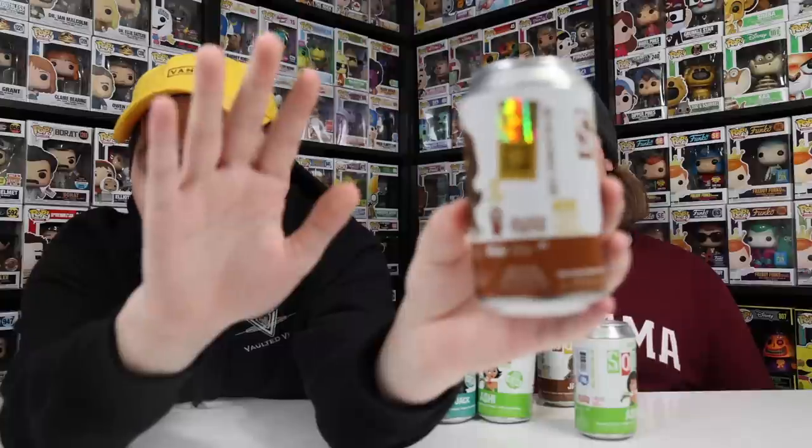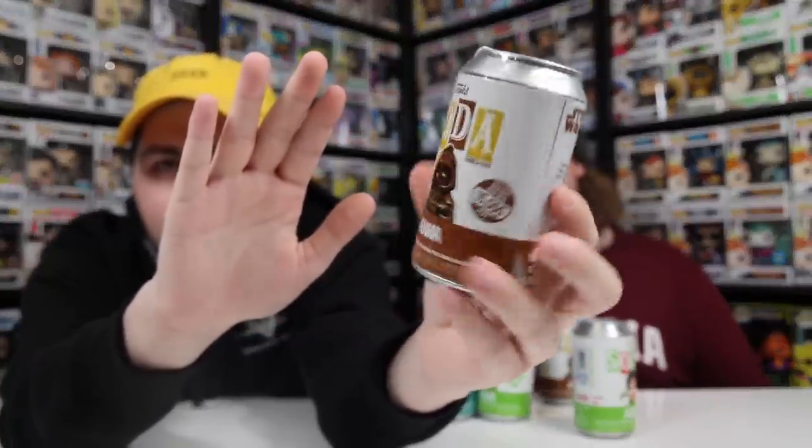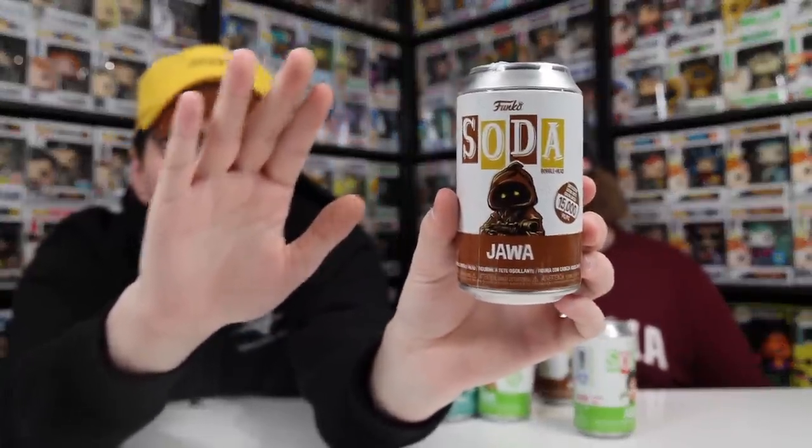And then the other one that I ordered, you said you didn't want me to order more of them. But then I was like, you know what? Let's order a couple more of the Jawas, because I really did want to get that chase where he's holding the huge blaster. Yeah. Because you were really excited about the Jawa, and I know it's the big one for you, I think we'll start off with that one here.